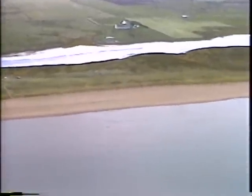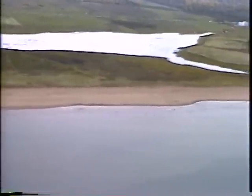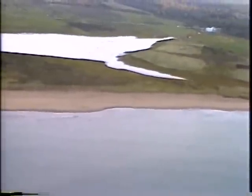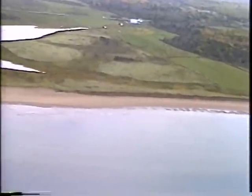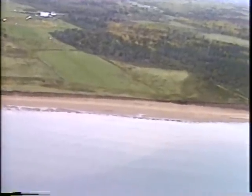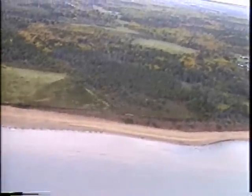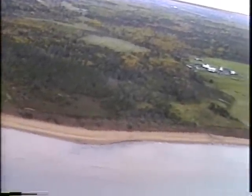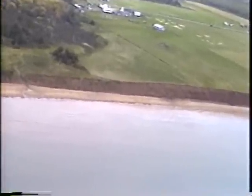This section, there's quite an extensive barrier with some linear dunes and fairly well established vegetation in behind, marsh, and behind that Skinner Pond. As you go further south, you're getting into unconsolidated erosional bluff, probably about 3-4 meters high. We're flying at about 400 feet, then at about 70 to 80 knots.